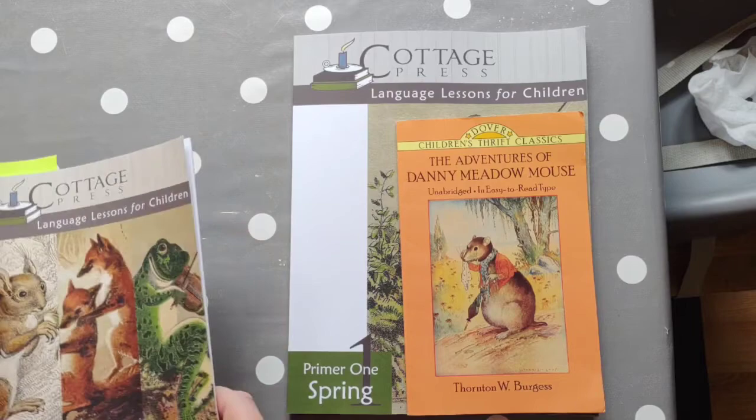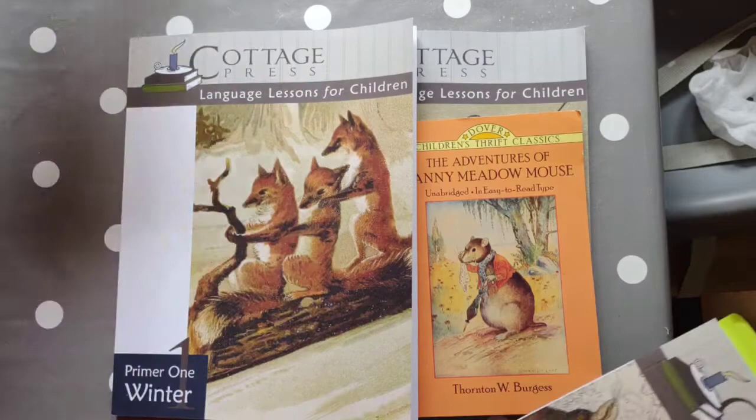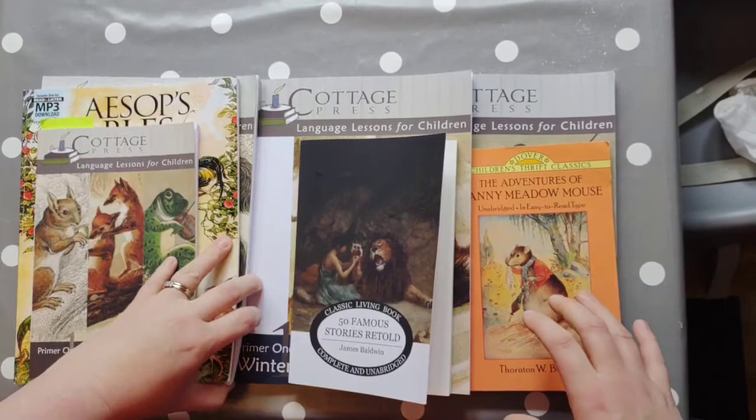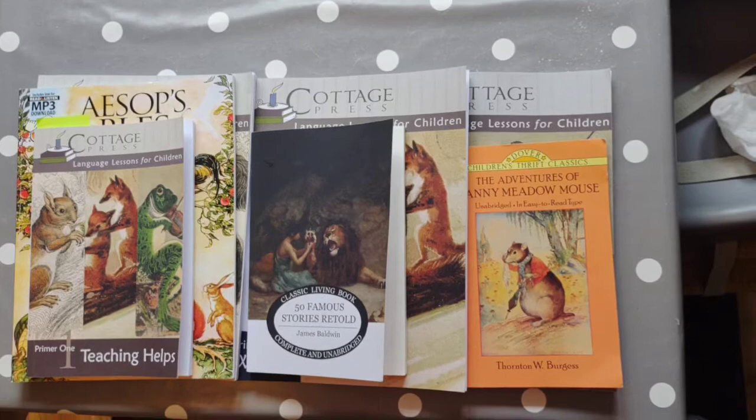So this is the full year. Then there is a primer too. I know Cottage Press also do programmes for older children with poetry and grammar as well. So we'll just see how we get on when we get to that point.